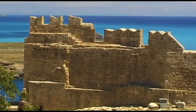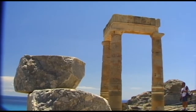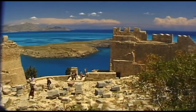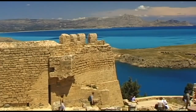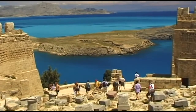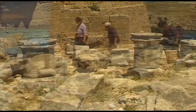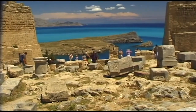Italian scientists continued the former excavation work of the Danes. Thus, further sections of the ancient temple were reconstructed. However, the Acropolis was important not only for those of ancient Greek religious belief, but also for those of the Christian faith. According to legend, the Apostle Paul came ashore beneath the temple in 51 AD. Shortly after this, the people turned away from the ancient gods.